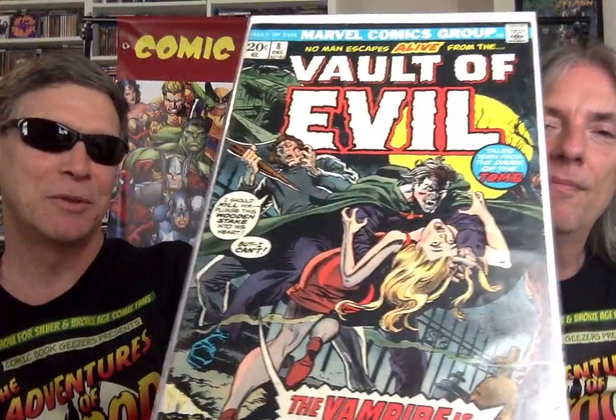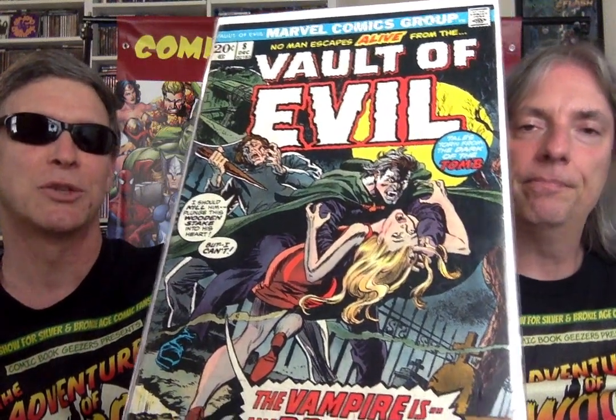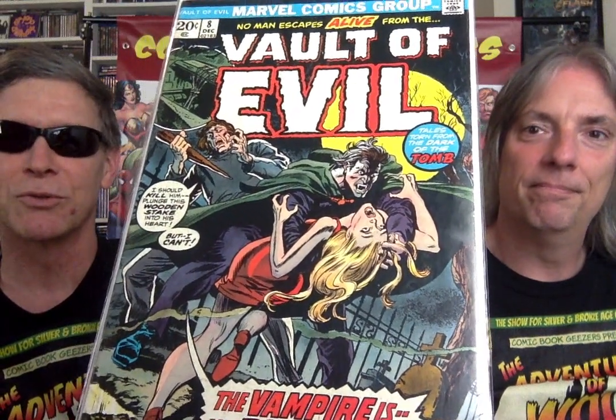Vault of Evil. I think this is the greatest Vault of Evil out of the whole 23-issue run. I got this one again from my friend Joe, but this is just dynamite. Yeah, vampires. Gotta love vampires. Yeah, I should try and copy this one day for Comic Book Geezer's artwork project. See how that comes out. All right, go ahead. He also did Astonishing Tales.